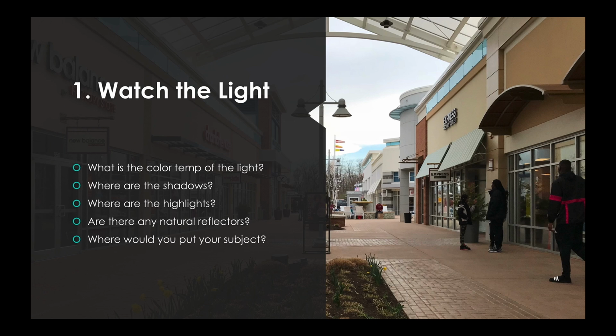And even if you just think about these things, where are the shadows? If we look on the right-hand side, we can see that there's some shadow created by the planter or the awnings. And then you can also start to see where the highlights are, what is the brightest part of this image, going out in front of the sky versus underneath this roof up top, which diffuses the light. Look at where the lights are and where the shadows are.